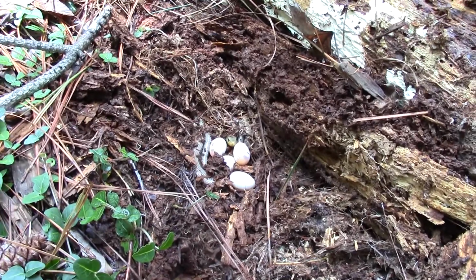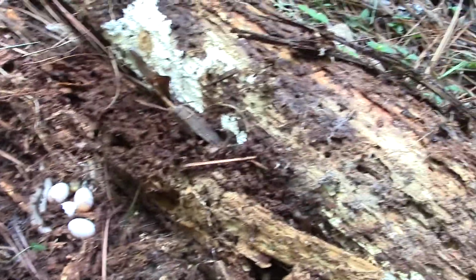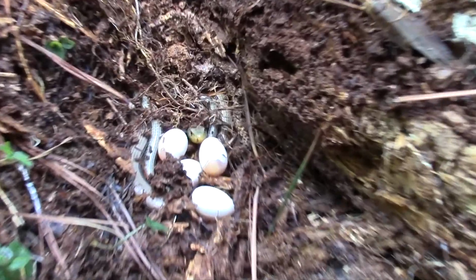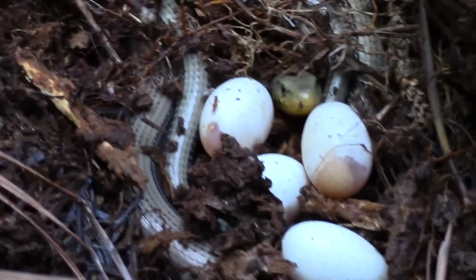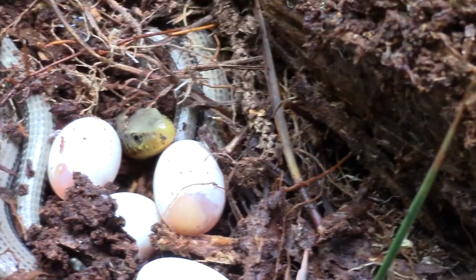Hey guys, so I was out here herping a pretty good spot in the Outer Banks, and I flipped this log right here, and under it I found not only a lifer, but a really cool find in general. I found a glass lizard guarding its eggs.